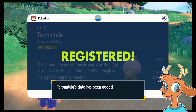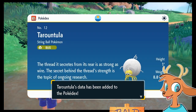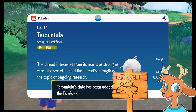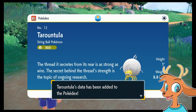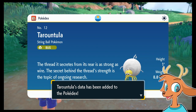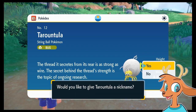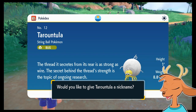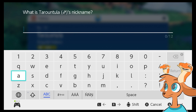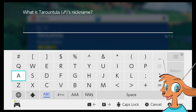Let's see. A tarantula. The thread it secretes from its rear is as strong as wire, and the secret behind its thread strength is a topic of ongoing discussion. Do I want to give you a name? Yeah, you get to be... String cheese. You get to be a string cheese, probably.